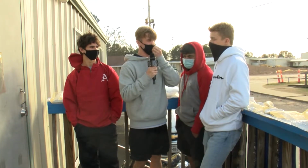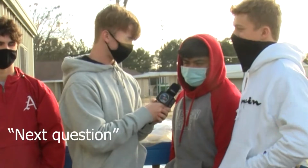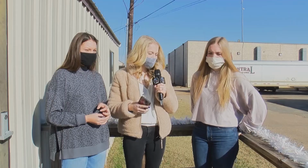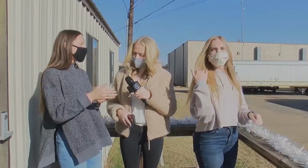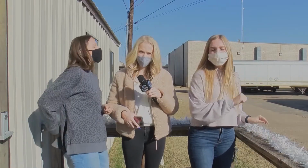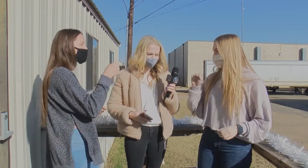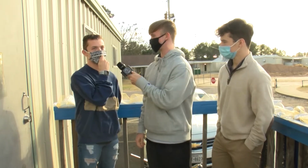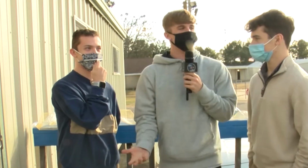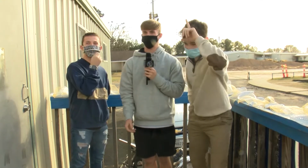You have fog lights. What are fog lights, exactly? Fog lights. Next question. Which way is your car gonna go? This way. It's gonna go left. No, wait, which way do you? The tail end is gonna start moving left. Right. So when it's foggy outside, what kind of lights do you use? Your fog lights. Low beams. Who has fog lights? Low beams. Like your regular lights. I don't know who has fog lights.